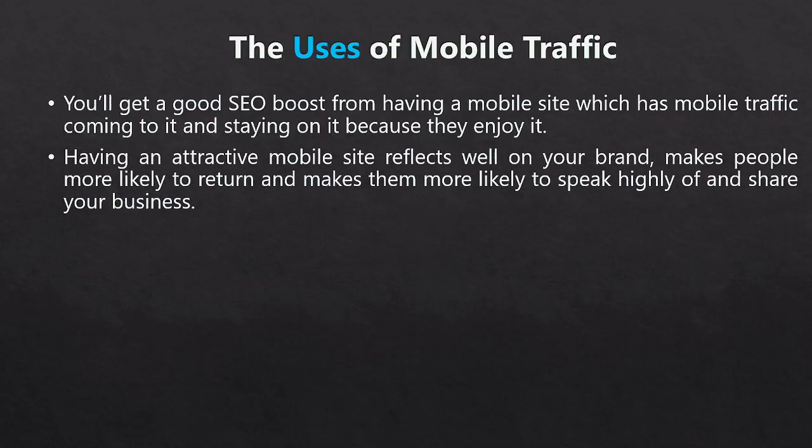The second use of having mobile traffic coming to a mobile friendly page is simply a positive brand image. Having an attractive mobile site reflects well on your business, makes people more likely to return, and makes them more likely to speak highly of you and share your business. This, of course, results in other things like mobile users clicking on your phone number to call your business or finding your opt-in forms or order buttons.